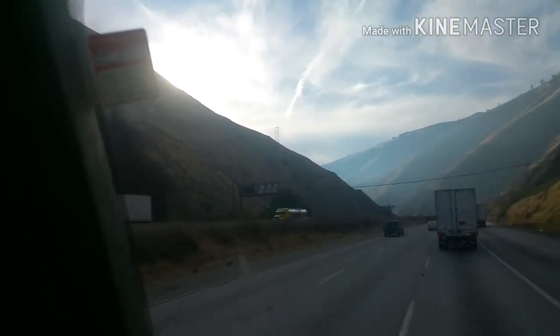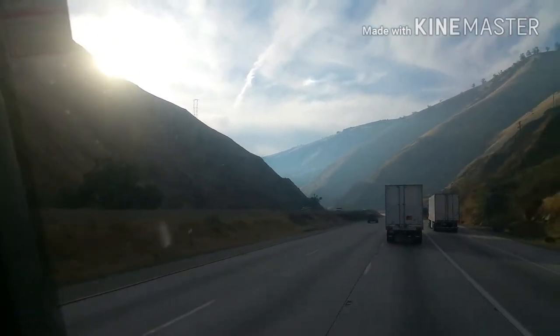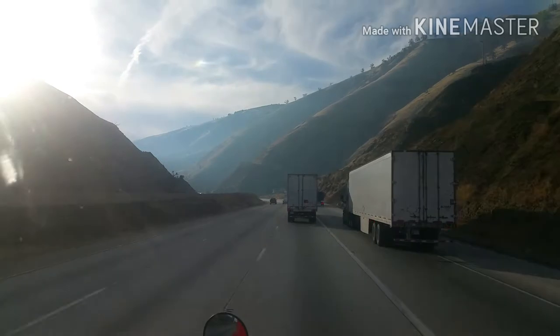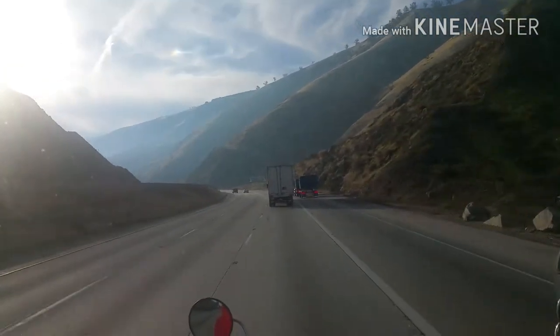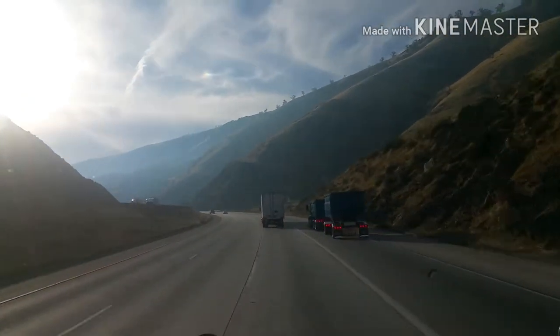Because you see the other side? It is a 35 mile an hour zone on the other side. And I think I already passed the sandbox. But I will be making another one coming down later on. I'll make sure you guys can see the sandbox. The sandbox is a little emergency spot if you lose your brakes.